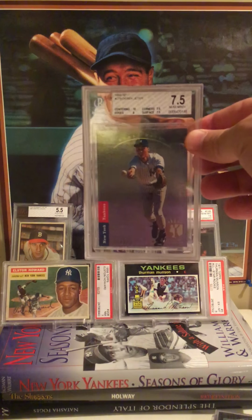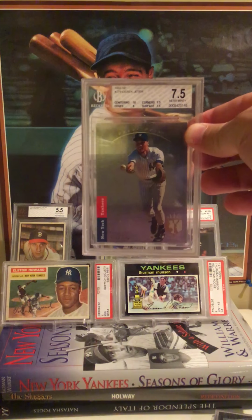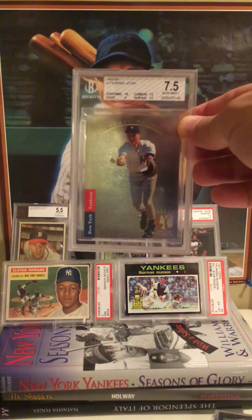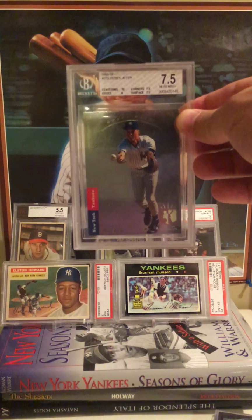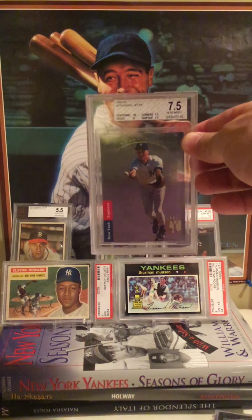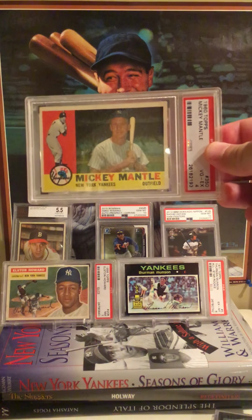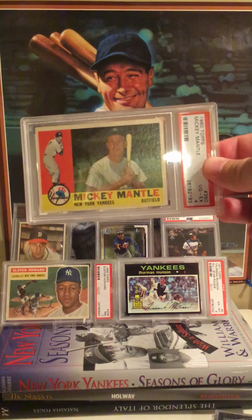So, next up is obviously the SP rookie card of Derek Jeter in a 7.5. Obviously would rank a lot higher if it was a better grade, but nonetheless, a really nice card of one of probably the most sought after Jeter rookie cards. And at number 31 is this Mickey Mantle.